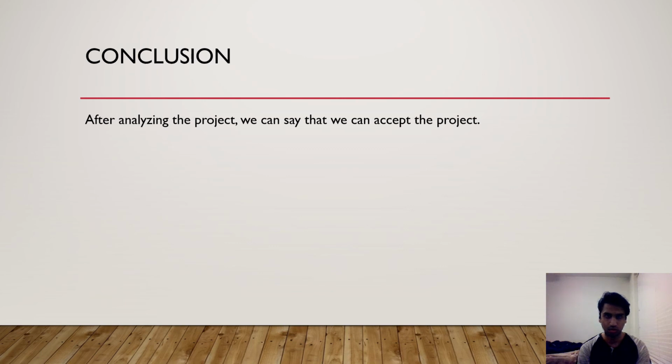The conclusion is as simple as this: we got a positive NPV, we got an IRR higher than the required return, and the profitability index was 1.21. So we can say that we should accept the project.